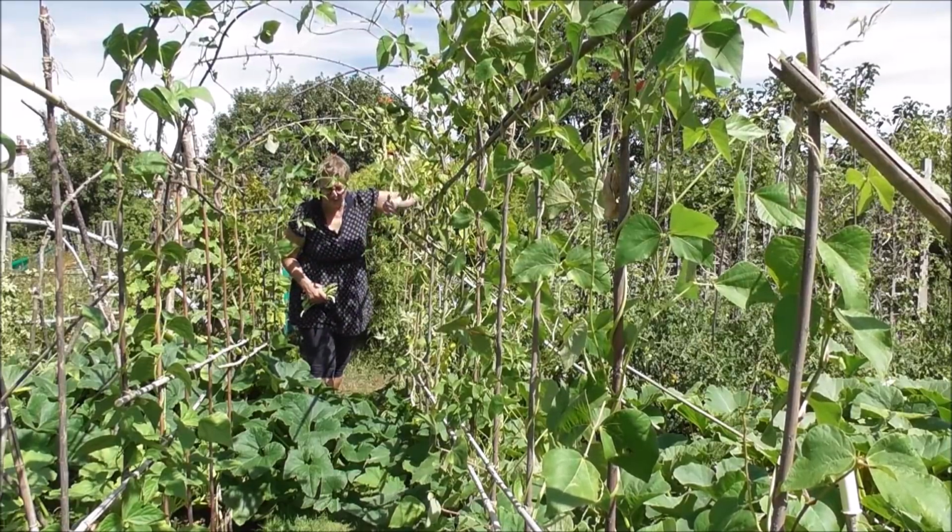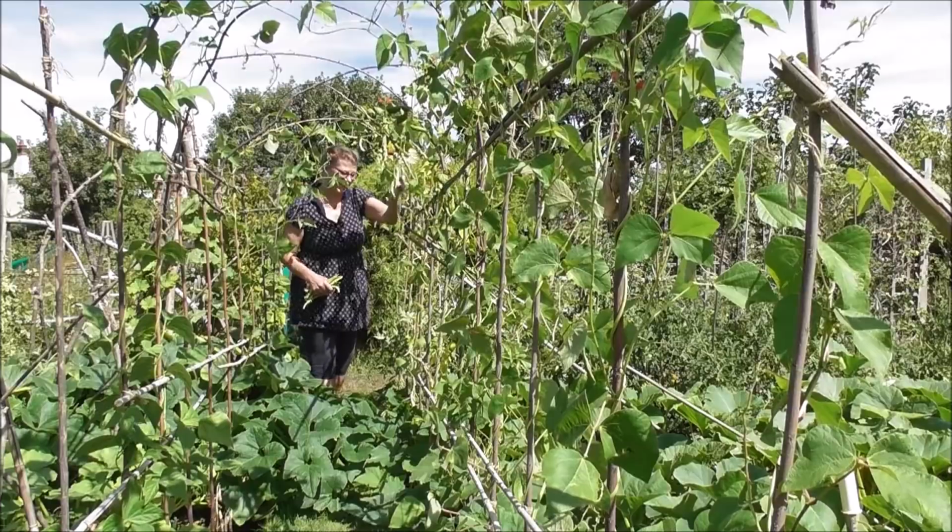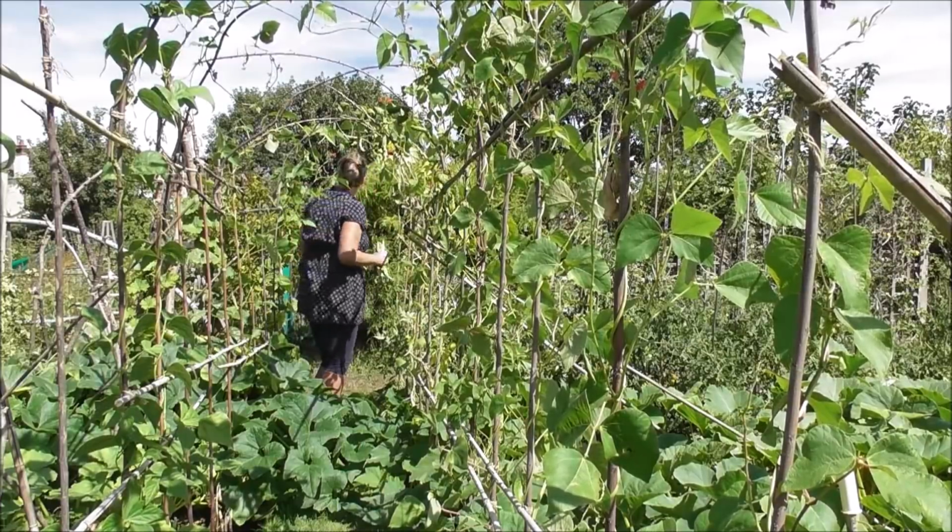Leave these for seed for next year. Oh, starting to rattle. Yay!